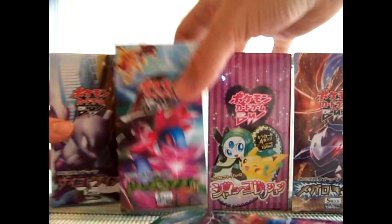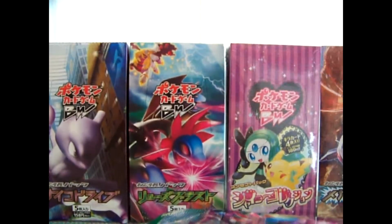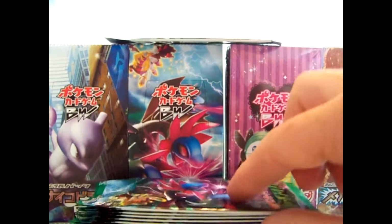So, there's 20 packs of that. Hopefully, as with all boxes, I can keep a few packs sealed, at least two or three, maybe up to four or five at the most. See what I can get. But this is the pack artwork. Really nice, actually. I really enjoy this.